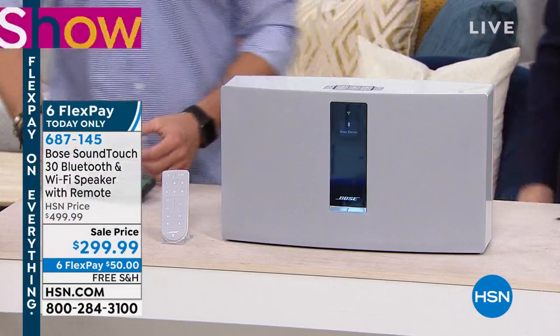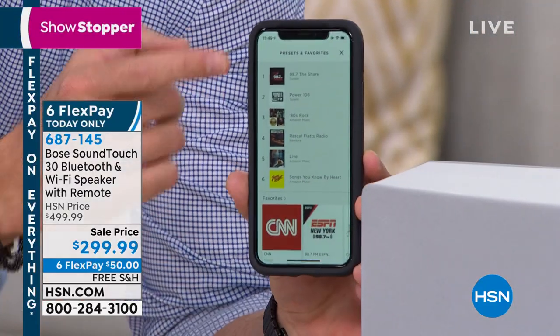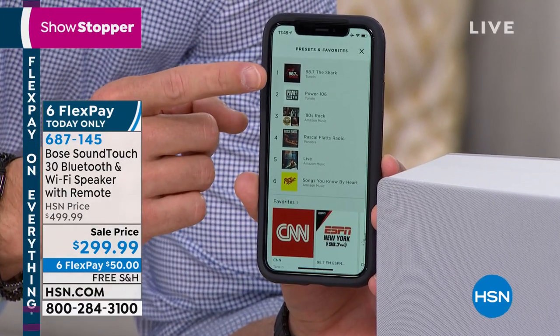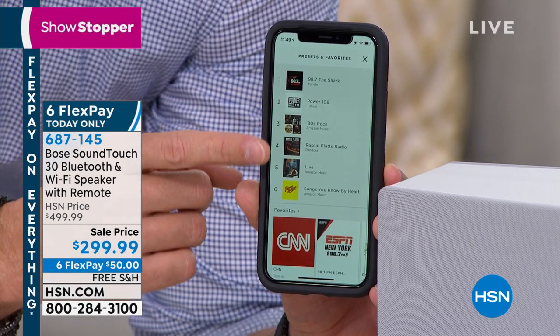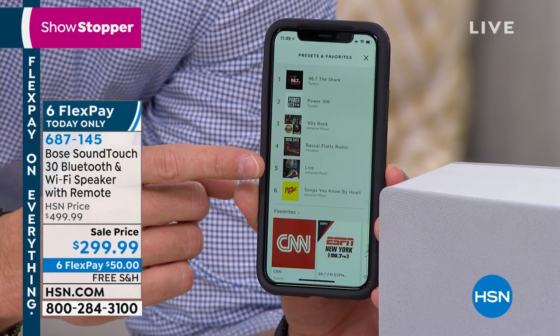And this is what you do when you get home. You can download this right here. This is the free SoundTouch app, and it's free for Apple or Android. I've got number one here, just a local Tampa radio station, but number two, I used to live in LA. That's Power 106, my favorite radio station from LA. Number five is actually my favorite radio station from South Africa.